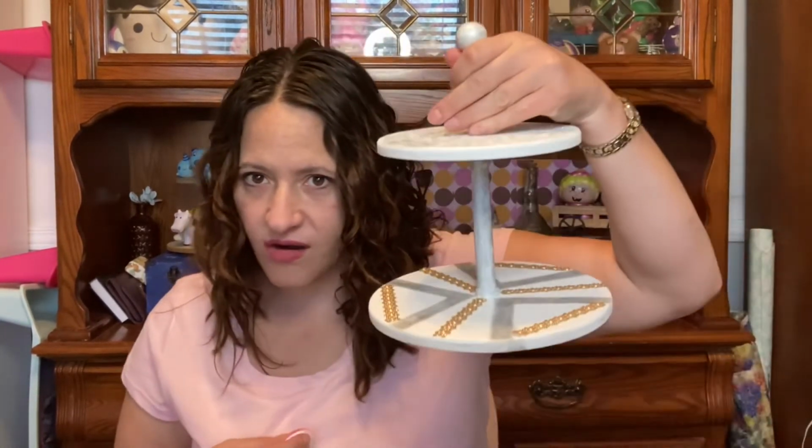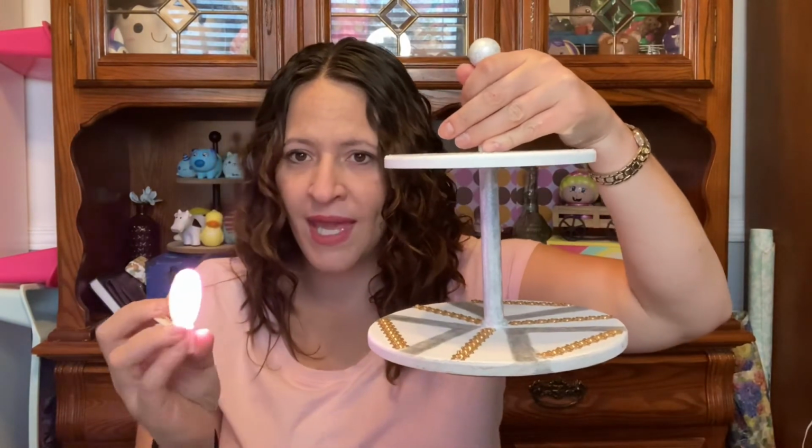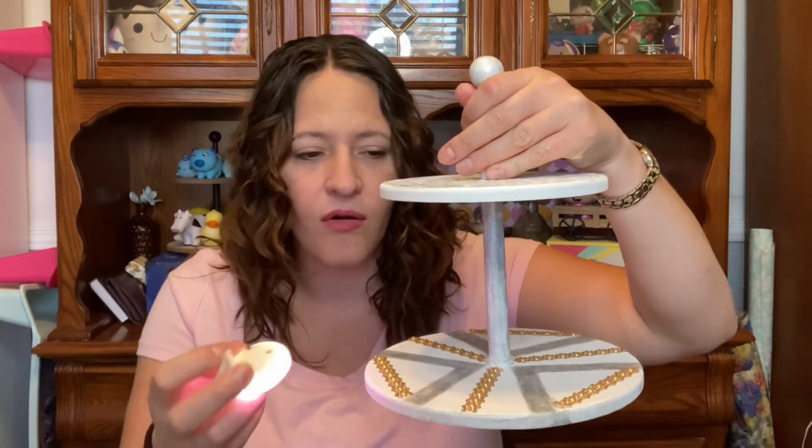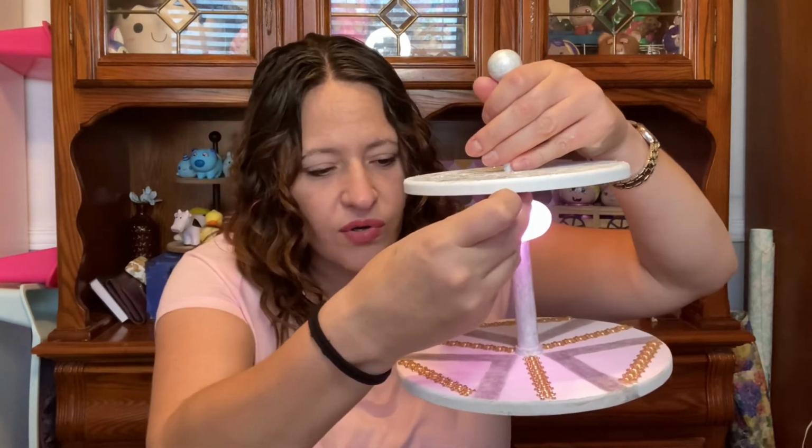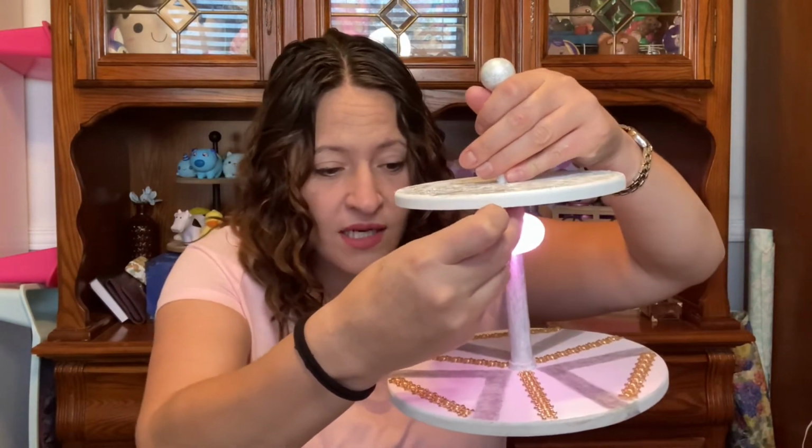Here is the carousel so far. So I made the lighting out of the same paint that I used on the actual unicorns, and it worked out. So that's going to go and it's going to shine on each unicorn. I have all the different colors to do that with, and so that's going to work out. And then of course I need to do something with the top.